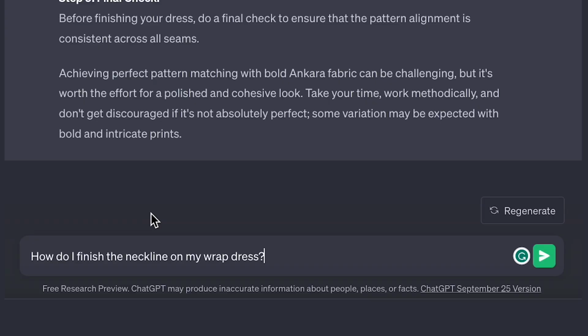The only thing I really want to highlight is that when it said stay stitch around 1/8 of an inch inside the seam allowance, it's a bit confusingly written, because you can either read it as inside the edge of the fabric on the seam allowance, or you can read it as 3mm or 1/8 of an inch away from the stitch line, which is the correct way to stay stitch. But otherwise, spot on. How do I finish the neckline on my wrap dress?